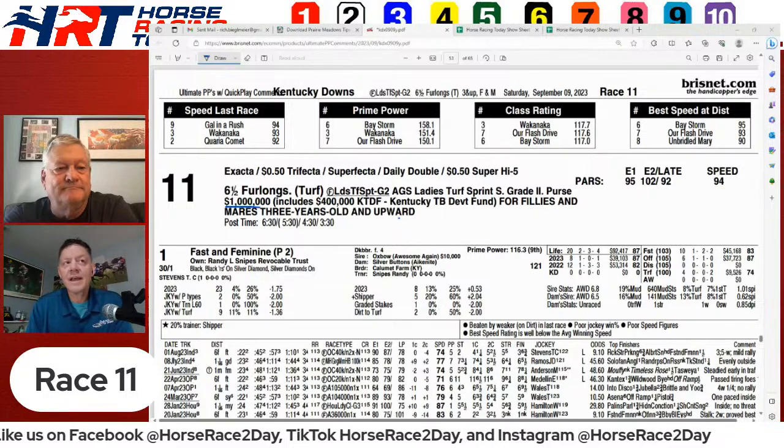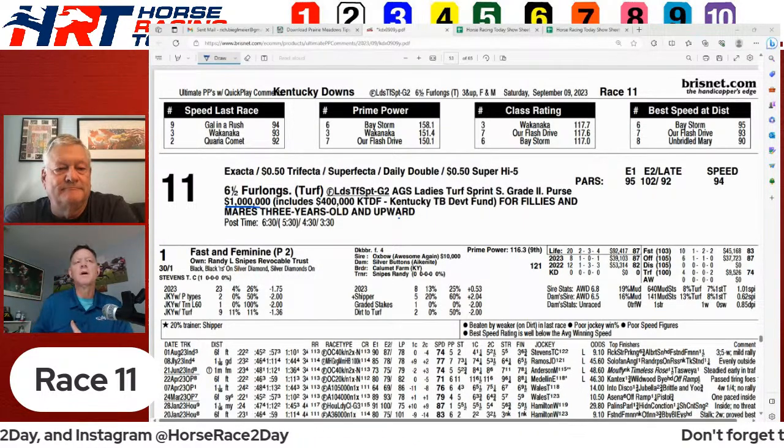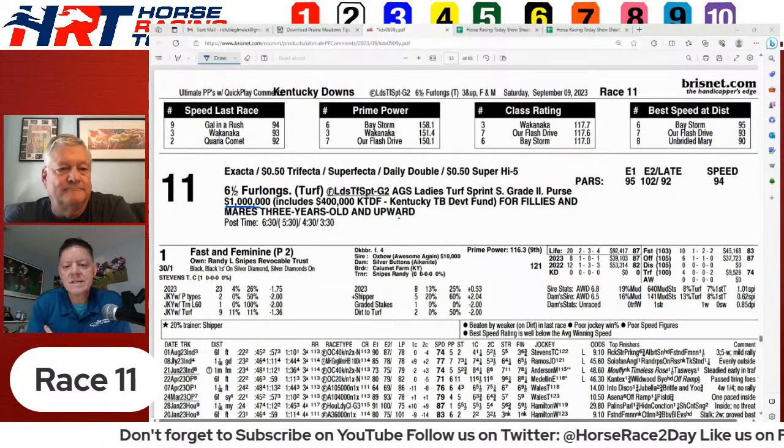Well, hopefully creative thinking finds its way to a creative winning ticket. So far, the winning ticket at 6.5 furlongs has been Tactical Speed. A good chance to go wire to wire. Probably the best chance is 6.5 furlongs because 31% of the time, that's what happens. You do get a rail bonus. So Fast and Feminine could outrun those 30-1 odds for TC Stevens.